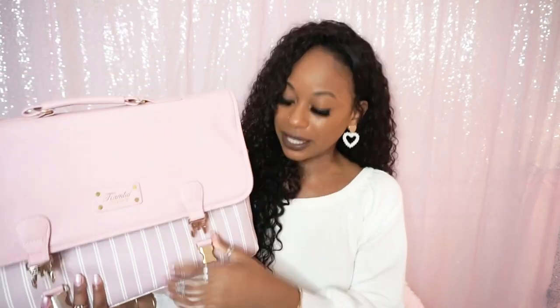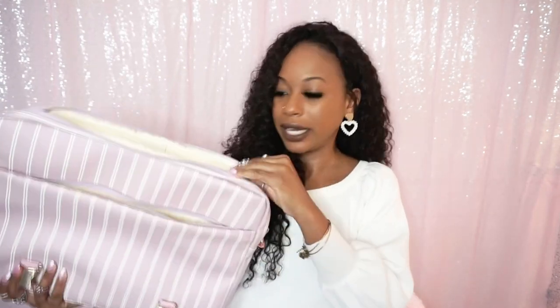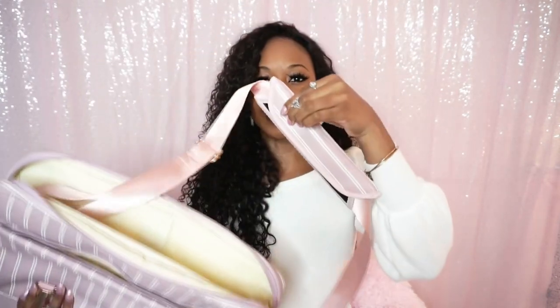So this laptop bag is so cute. I love the gold details as well. It has two compartments, one little one here and a big one here, and a strap that goes with it as well. And so does the other one. It's kind of exactly the same as this one.